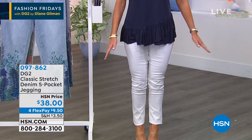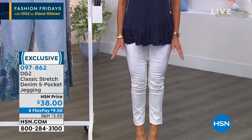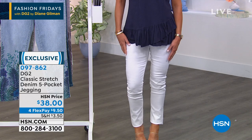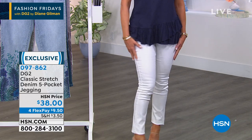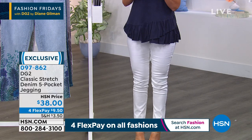I love them. And we have them in sizes extra small through 3X. Oh, extra, extra small through 3X. So we've got you covered in these. They're so comfortable, so soft. We have them petite, average, and tall. So those are gonna be coming up this hour.